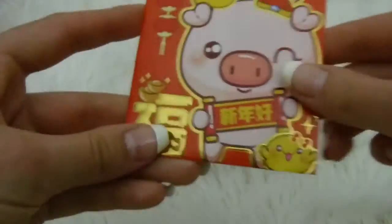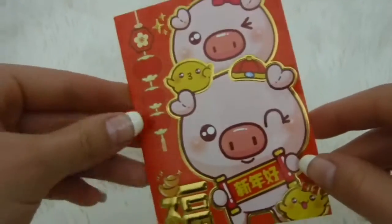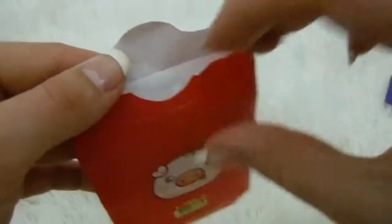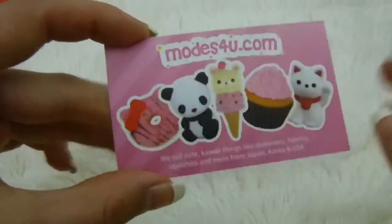The last item I pull out is this extra. And it just looks like this Chinese New Year envelope or pamphlet or whatever you'd like to call it. It has these cute cartoon pigs all over it. And here is what is inside. These are super cute. Okay, so I'll start off with this modes4u business card.